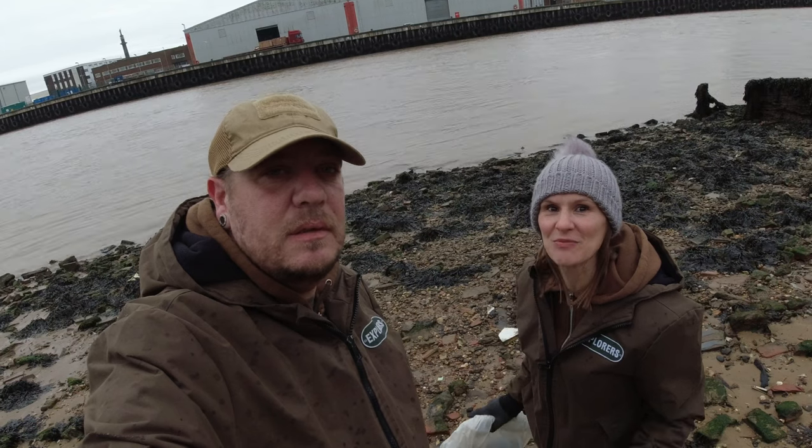Right, so let's go and find some crap on a beach. I've not picked the best day for it, have we? It's just started to rain, so we're just doing a little bit of looking around. But we're going to see what we can find, try and make this as entertaining as we possibly can. We've not been here before, but there's an awful lot of industrial rubbish around here, so we're hoping mingled in amongst it might be something a little bit interesting.